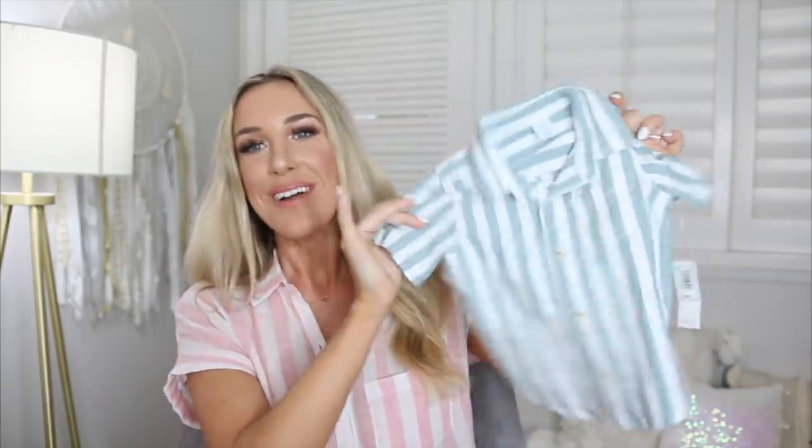Personally, I just like matching Christian as much as I can. So I like to pick up those tops, and they're really affordable, really easy to access, and you can shop them online or shop them in store too.